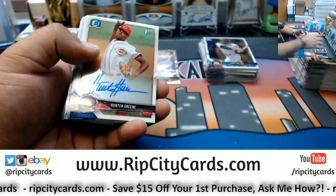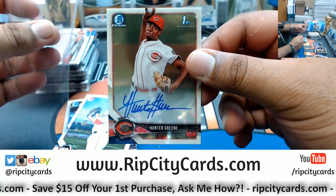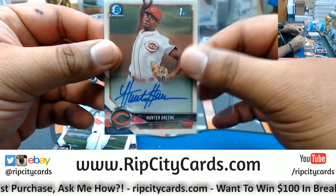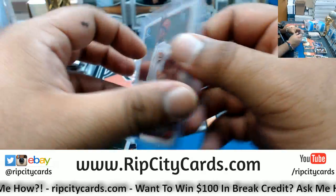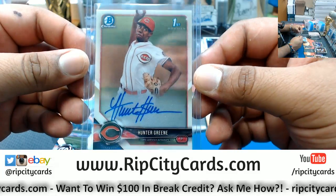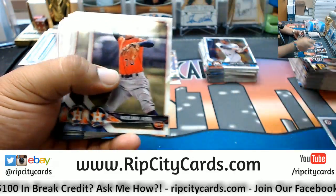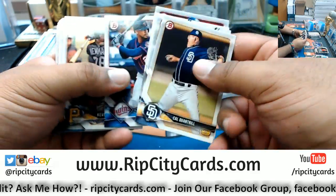Ooh, that's a good one. Hunter Greene, first Bowman base autograph. That's a good card. That's a real good card. There you go, Jay Sims. Base autograph. That's nice. That's a real nice card. I don't know what that's going for, but that may have just paid for the box. I don't know. That's pretty nice.